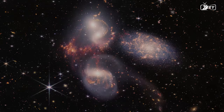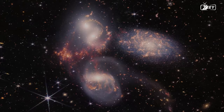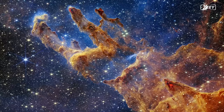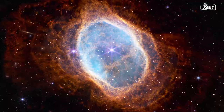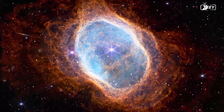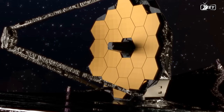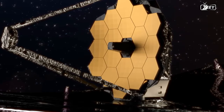By looking back billions of years in the history of the cosmos, we can observe how galaxies evolved. We could pursue that idea and examine the distant reaches of space with the James Webb Space Telescope. The JWST's infrared pictures are unlike anything humans have ever seen. The telescope's abilities, like a Snapchat filter on your phone, are based on how it is utilized.